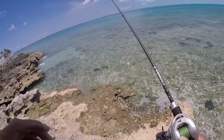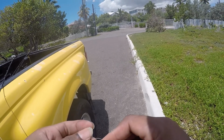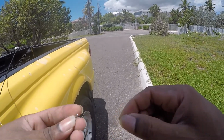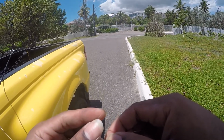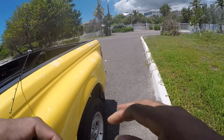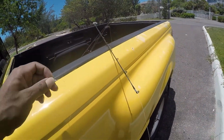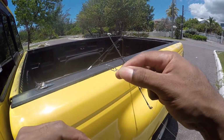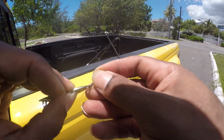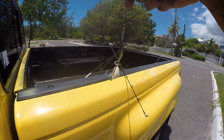Let's switch the lure and see what we get. Do I still remember how to tie a non-slip loop knot? No, I do not. You gotta look that up. Let's just go with a uni for now. I got some of these, so let's see how this works. Right here. Smell is hot.